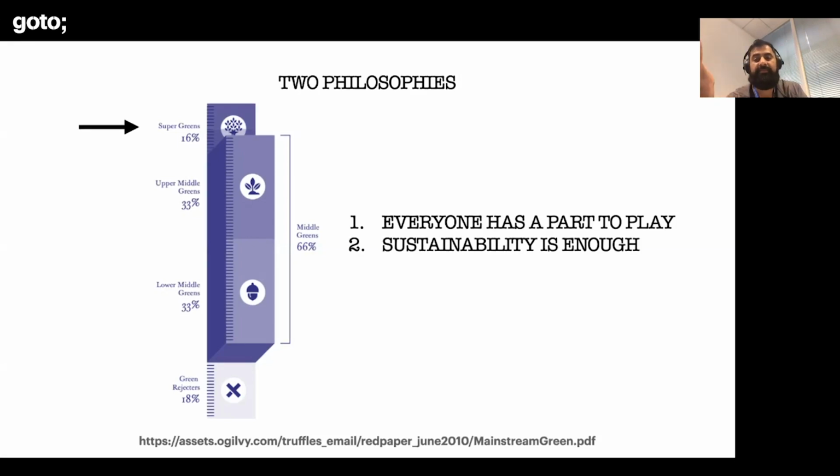And the other thing is sustainability is enough. I speak to people who've been in the engineering sustainability space for decades, and they've seen a sea change in the last couple of years. Years ago, no one was interested in talking about sustainability at all. So when you wanted to talk about sustainability from an engineering perspective to a customer, you had to wrap it in a different pill.